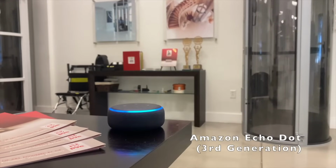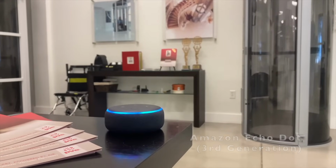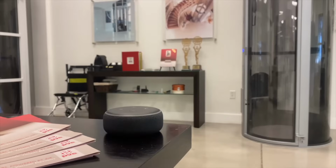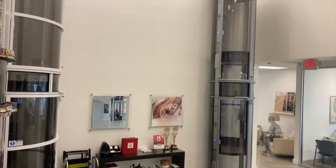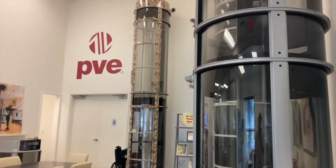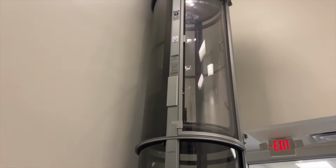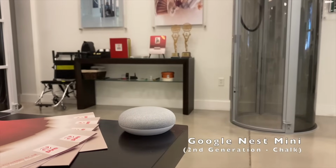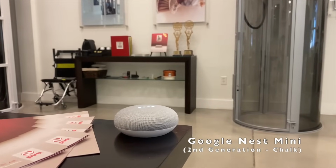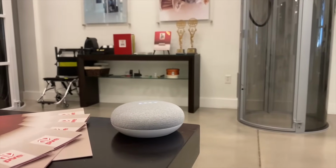Alexa, elevator up. Okay. Hey, Google, elevator down. Elevator coming down.